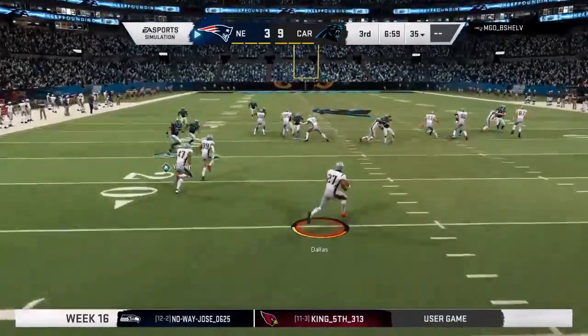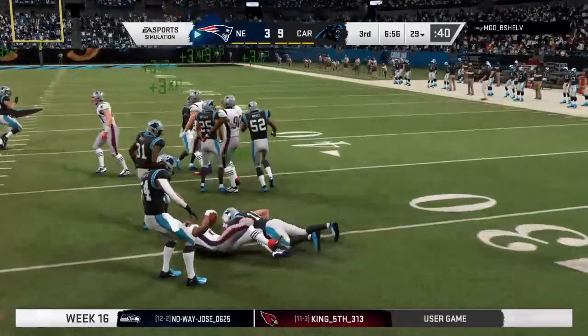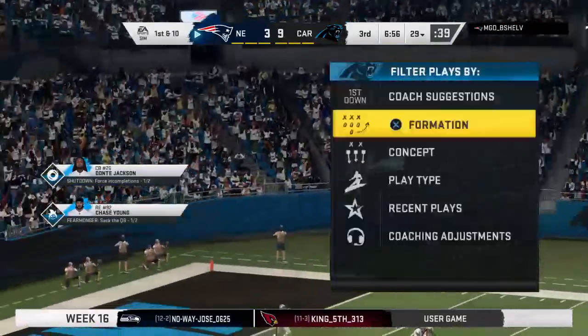This is taken at his 4. And a good return as he'll be stopped just shy of the 30-yard line.